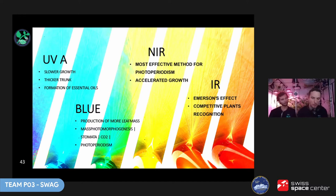For example, UVC, there is a thinking that with short bursts of UVC light, we could treat fungi on the leaf surface. For example, the mildew, I don't know how it's called in English, and not destroy the plant itself, so that we need less fungicide and treat it just with light.